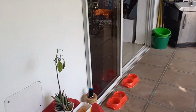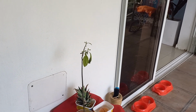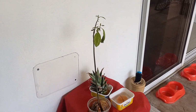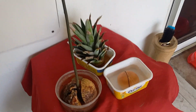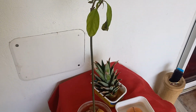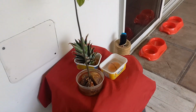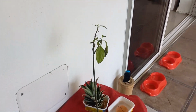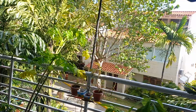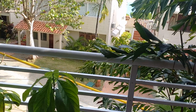And I have a lot of plants that I grow from my avocados. I eat a lot of avocados. So there's 2 avocado plants right there and a pineapple. Now, those are going to grow, but I need to really get some soil. And it's difficult because I don't have a car and I'm usually on motoconcho, and bags of soil are a little heavy. So my plants are dealing with it.